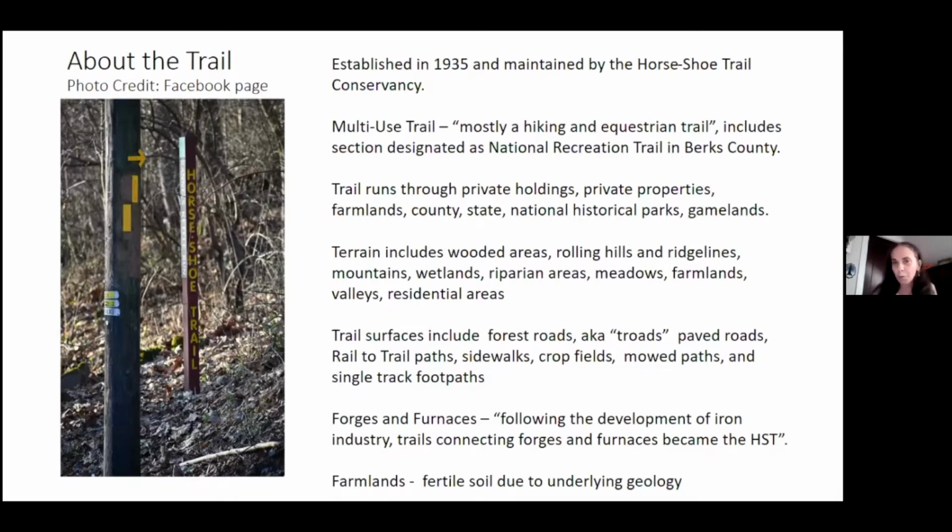Some of the actual surfaces could be forest roads. We call those troads because they're kind of a trail, but they're kind of a road. And you could have paved roads, rail to trail paths, sidewalks, crop fields. I have found myself in more than one cornfield and a turnip field. There's mowed paths and single track footpaths. So the variety that this trail offers is pretty interesting.